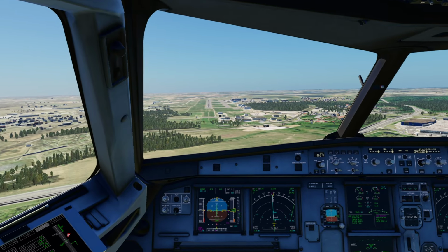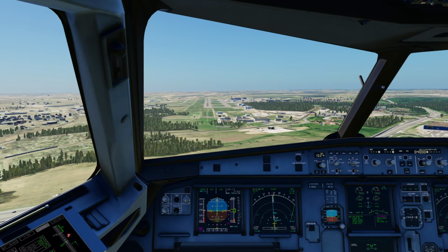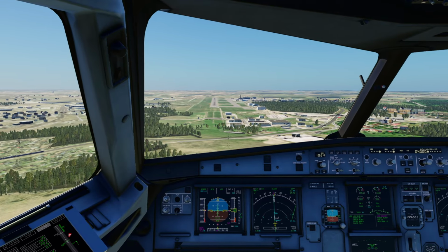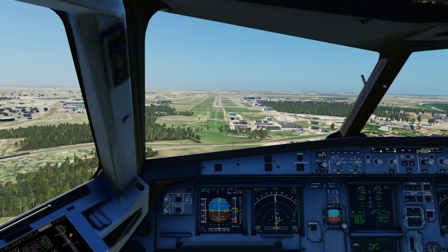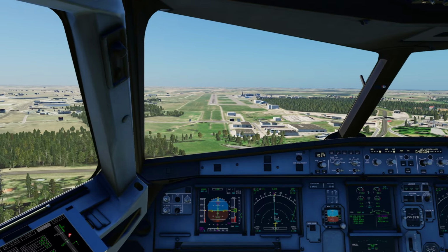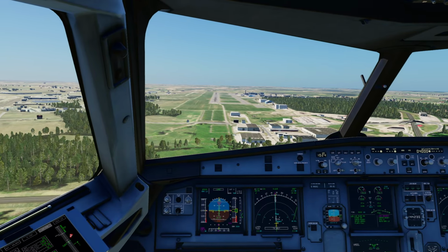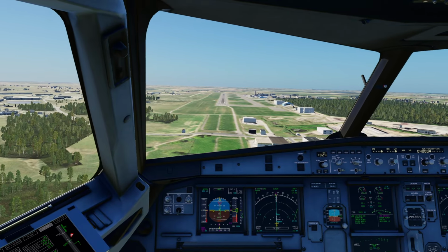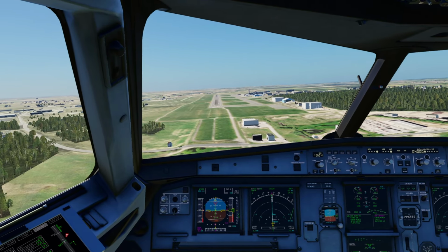Beautiful approach here, nice and stable. 500. I think the heading for the localizer was just slightly off. I think it was actually, it's led us to the correct place, but yeah, we're still off to the right a little bit too much. We'll just go visual now, I reckon.